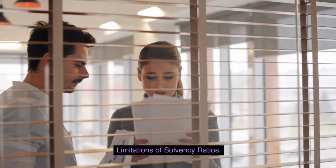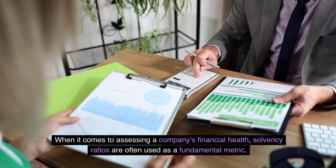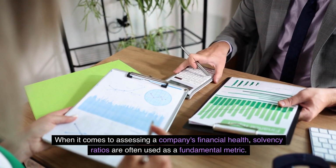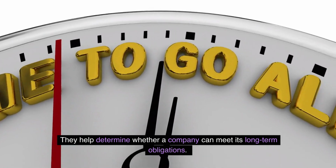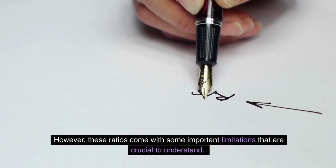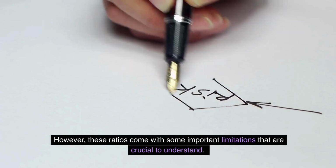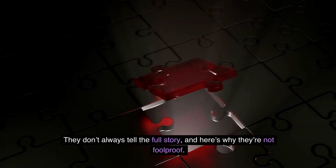Limitations of solvency ratios. When it comes to assessing a company's financial health, solvency ratios are often used as a fundamental metric. They help determine whether a company can meet its long-term obligations. However, these ratios come with some important limitations that are crucial to understand. They don't always tell the full story, and here's why they're not foolproof.